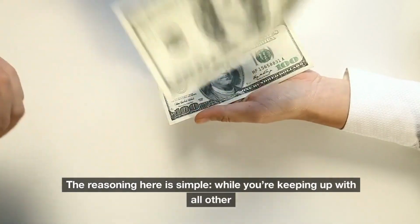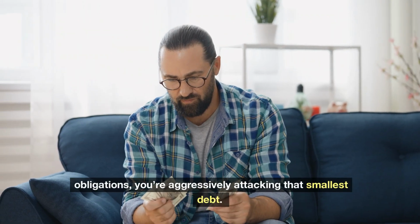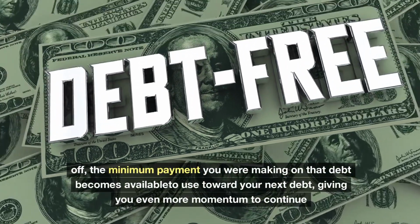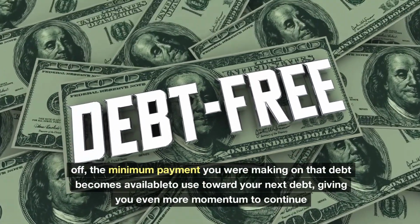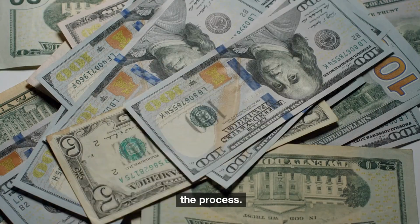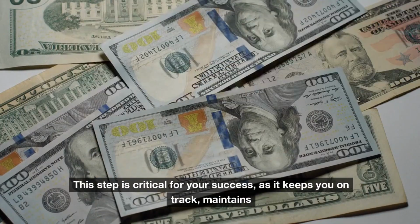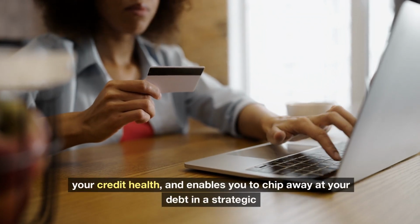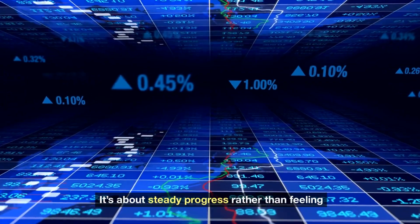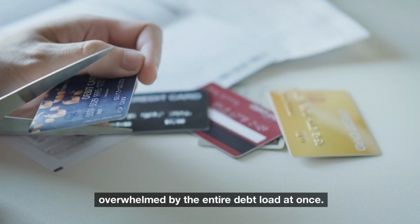The reasoning here is simple. While you're keeping up with all other obligations, you're aggressively attacking that smallest debt. Once it's paid off, the minimum payment you were making on that debt becomes available to use toward your next debt, giving you even more momentum to continue the process. This step is critical for your success as it keeps you on track, maintains your credit health, and enables you to chip away at your debt in a strategic and motivating way. It's about steady progress rather than feeling overwhelmed by the entire debt load at once.